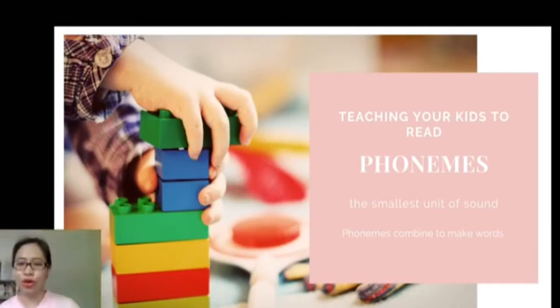Okay, so we go next to phonemes. So what are phonemes? This is the smallest unit of sound, okay? It's the sound that you hear. Let's say, let me get here.